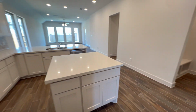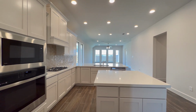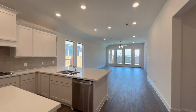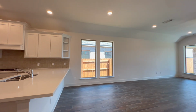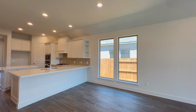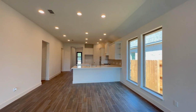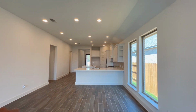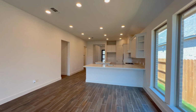I'm gonna show you the kitchen from this angle before we head over to the dining room. So the dining room is right past the peninsula. So this will be your dining room space. So you have 2 windows there where the dining space will be right in here. And you also get some extra light from the front door.